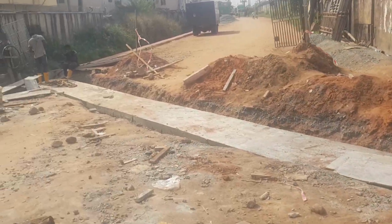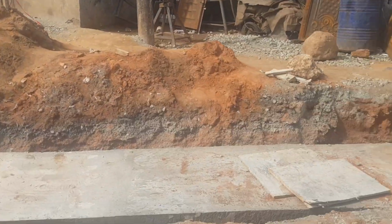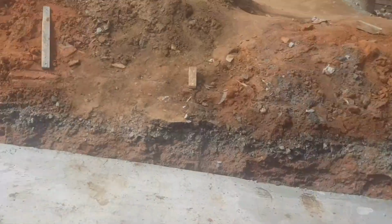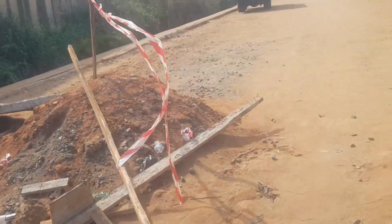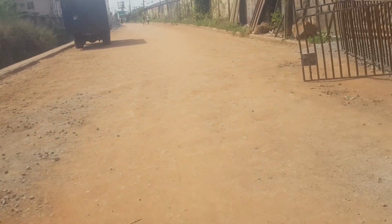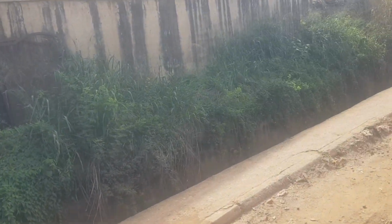Yes, this is a culvert being created to channel water towards this big drainage that leads to the expressway axis. This is beside the Premier Brewers, Bridget Onitsha.